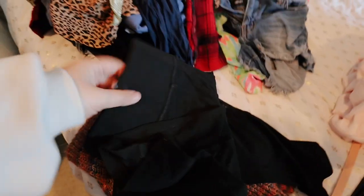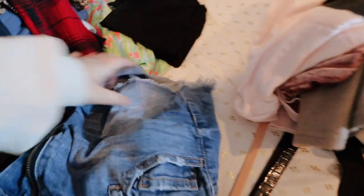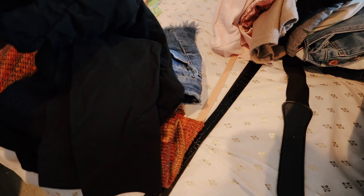These are Victoria's Secret Pink leggings, and these are leaving. I really like these, but honestly I have so many pairs of leggings and I've had them for so long. These shorts, had these forever, wore them a lot. These leggings, honestly maybe I should keep these, but the belt is not as comfortable as my other one, so I'm gonna get rid of them.